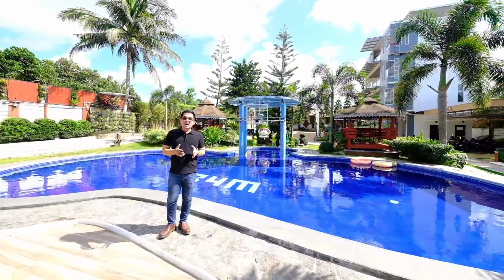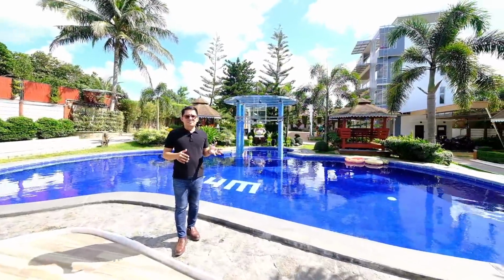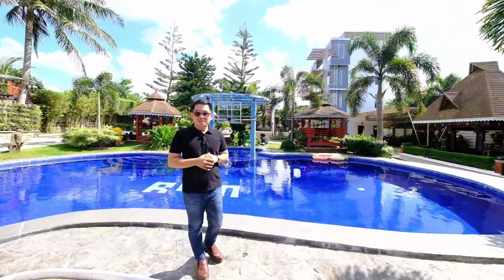Today na dito tayo ngayon sa Alfonso, Cavite to feature this very beautiful property for sale.